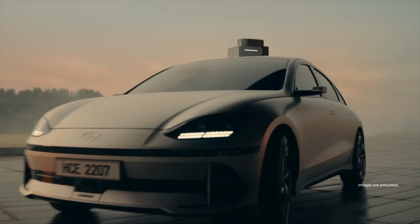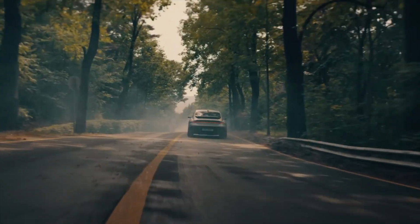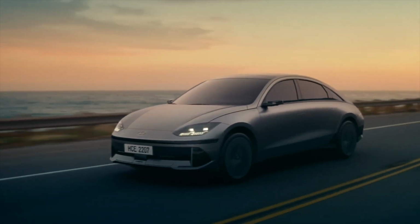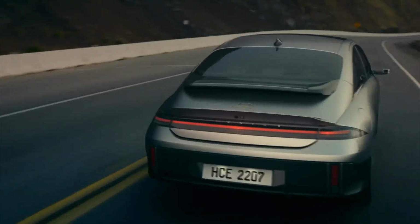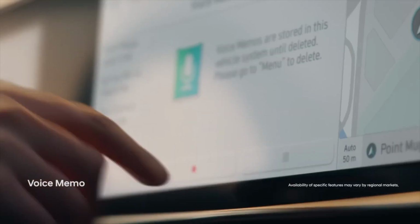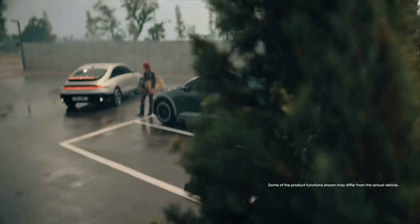This provides extra storage space for all your gear, making it a great option for drivers who need a bit more space for their belongings. The front trunk is conveniently located, making it easy to access and load with your gear. The front trunk is also designed to be easily accessible, with a low lift-over height and wide opening to make it easier to load and unload your belongings.